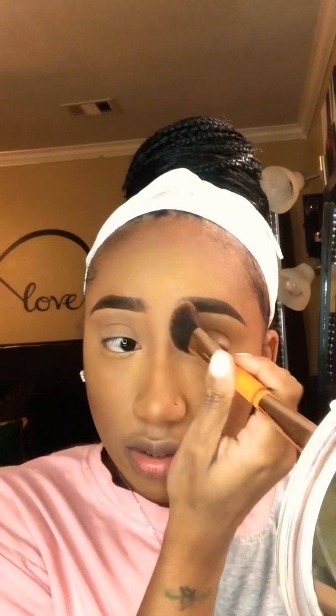Then I take that lighter shade that I showed you, and then I contour my nose. Same brush. My nose ring is all cloudy now. Okay. Boom.